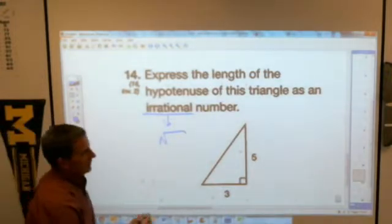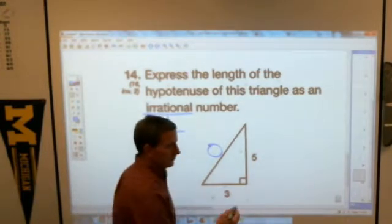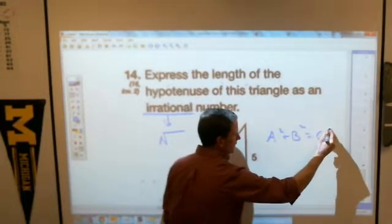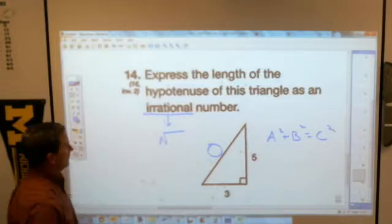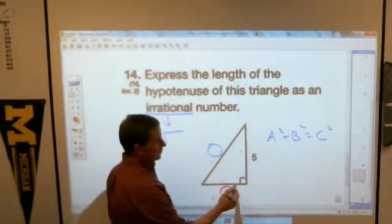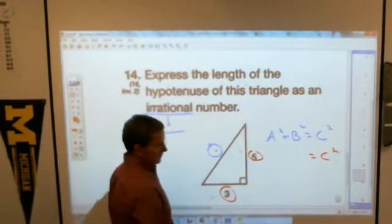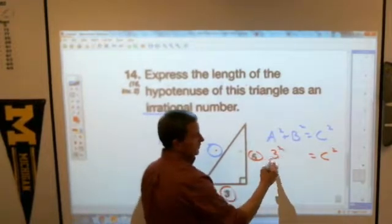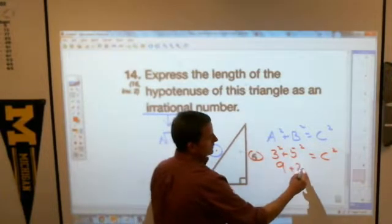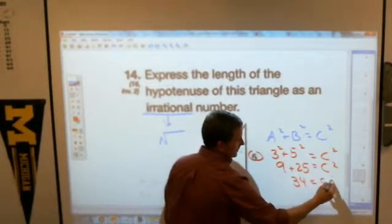To find the hypotenuse of the triangle, we use everybody's favorite theorem, the Pythagorean theorem: a squared plus b squared equals c squared. Stop me if this is something we haven't done before, and we'll review it. The a's and the b's are the two shorter legs. The c squared is always the hypotenuse, and that's what I don't know. So 3 squared plus 5 squared equals c squared, 9 plus 25 equals c squared, 34 equals c squared.